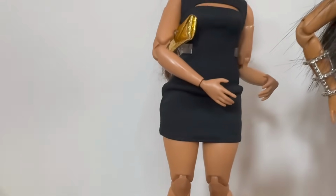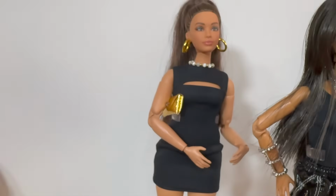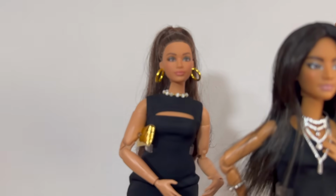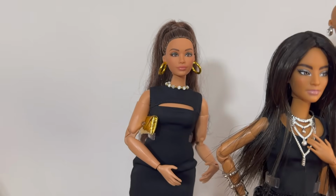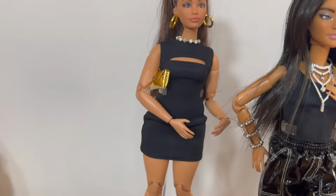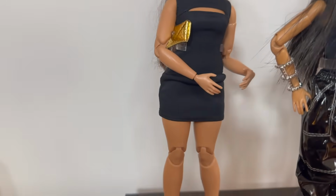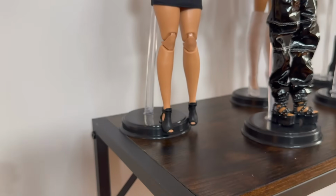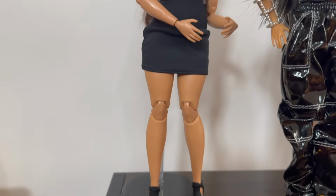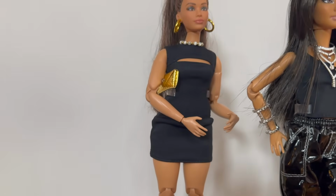This is Heidi from the Barbie Basics main line. I love this Heidi. I think she's so pretty. I love her Ariana Grande high po. I love this little outfit she came in. I gave her a little necklace, a little purse. She's on this busted stand. It's like bent forward, so I can't get her to stand on it properly. It wasn't hers, but I was having more trouble with a different doll, and she stood better on this one.